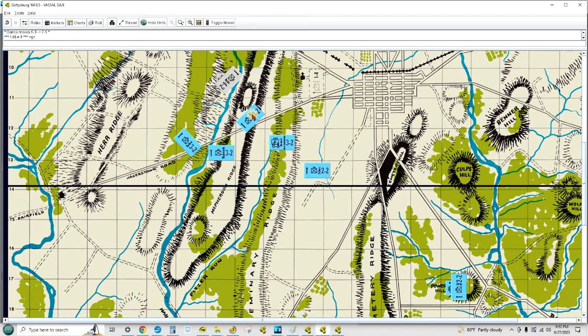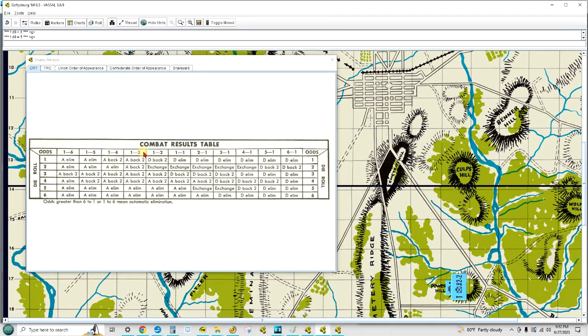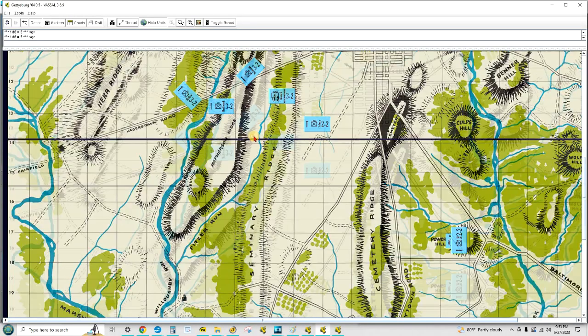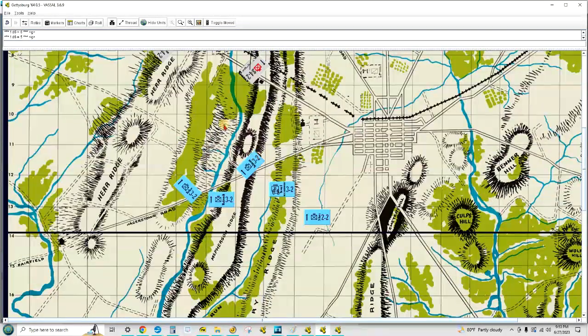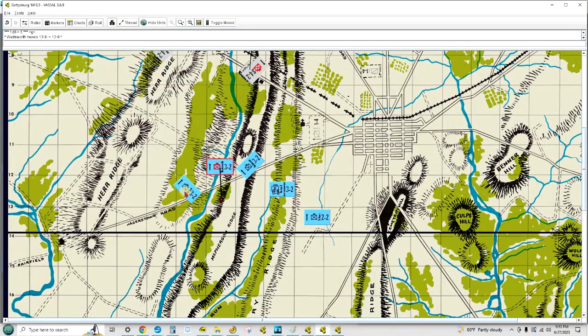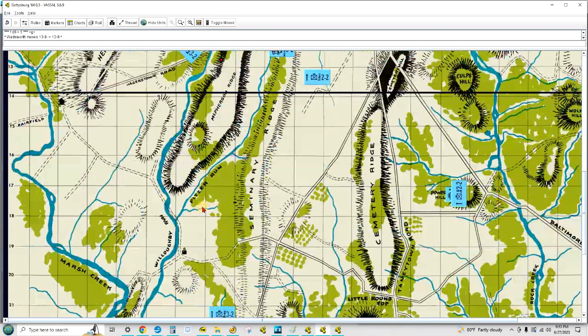And then this is going to be 4 to 6 odds, 1 to 2. And we roll a 5. 1 to 2 at 5 is attacker eliminated. So pretty much that's it for them. I could move in, but I'll just stay put there. I'll move this guy forward. He can move in when they eliminated the attacks.